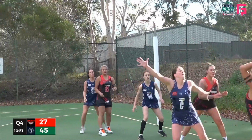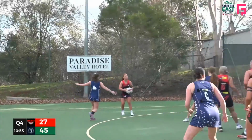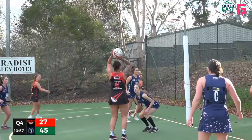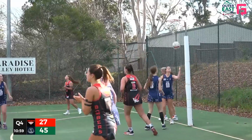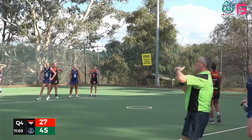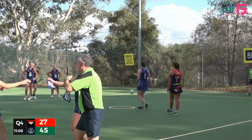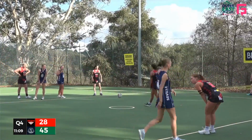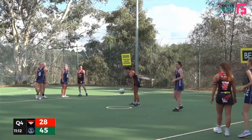She's been magnificent today. Preston, Scott. Scott looks around. Got it to Wolfram Patel. And Wolfram Patel puts it through. It's a good shot at goal. 45-28 here, the way of the visitors. And another positional change here. So Cleo Mini's coming onto the court, moving into the wing defence position. Wicks is coming off for a rest.